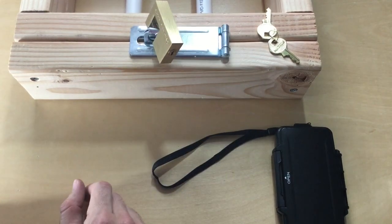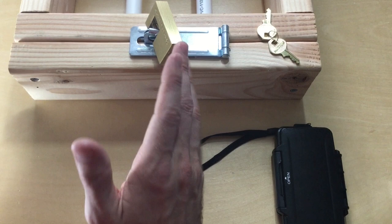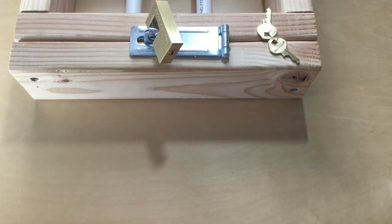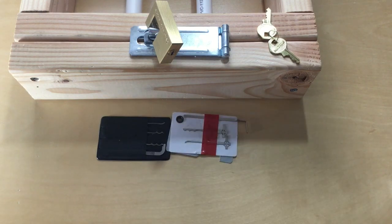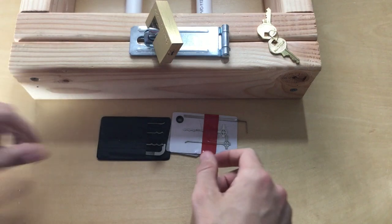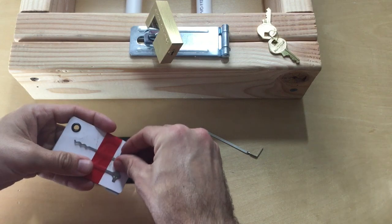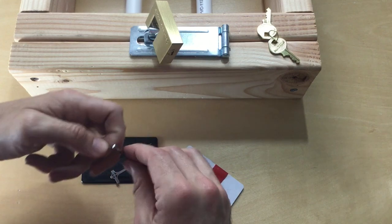So let's say in real life I'm unfamiliar with this, which I'm not, but we'll pretend I'm unfamiliar. I'm just going to start with some raking and picking with my first line tools. So now I pause my assessment. I move right into trying to do my entry. So there's some tools. There's some more tools. And let's just start with my Sparrow's Mace Picks set, which I love. And we'll just see what happens.